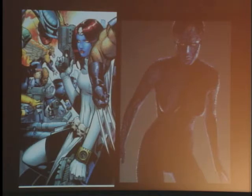But trying to make that translation, it really just didn't work in the film. So it really boiled down to, at the end of the day, a director slamming his fist on the table, screaming, "I want her nude. I want her nude. I want her nude." And that was about it. So the design challenge started from there.